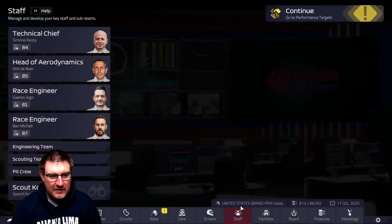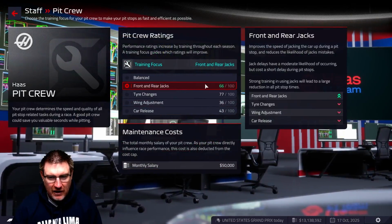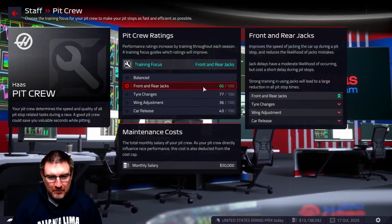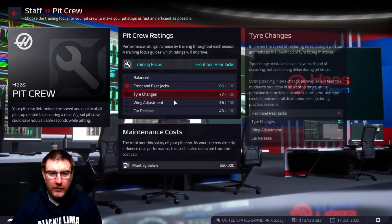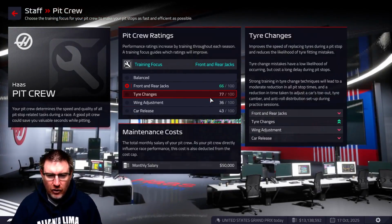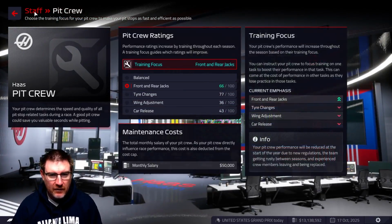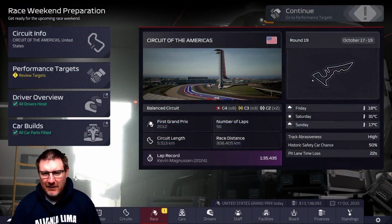We don't have anything else to catch you up on. There's no staff upgrades at all. The pit crew, we had a look at that for a while. Front and rear jacks is getting better. Yeah, so, I mean, it just kind of is what it is. This apparently has been fixed for the new one. Not fixed, but updated maybe is the right term for the new one when it comes out. So that'll be exciting to see. You know, hopefully it'll be a little bit easier maybe to know exactly.